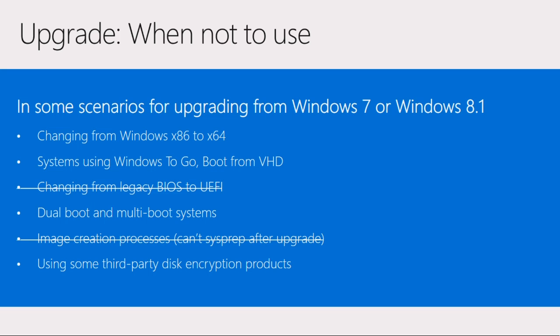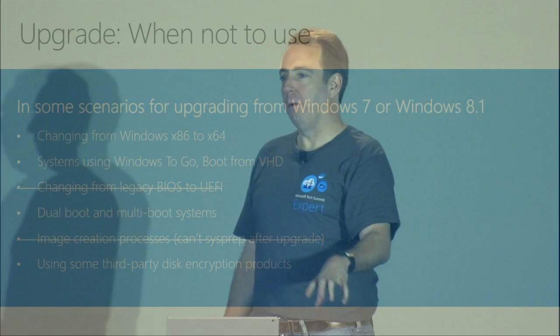The other limitation was that if you were trying to do an in-place upgrade of a golden image and then sysprep and recapture that, that wasn't supported. With Windows 10 1607, it is now. So you can take a Windows 7, Windows 8.1, or Windows 10, say 1507 PC, upgrade it to Windows 10 1607, sysprep it, capture it as a WIM, and deploy it. I wouldn't recommend it. It's not necessarily a good idea, but it is at least possible.